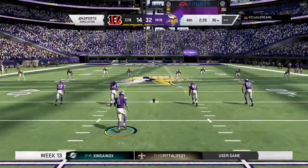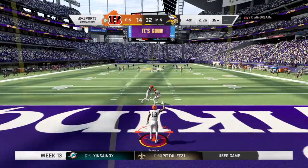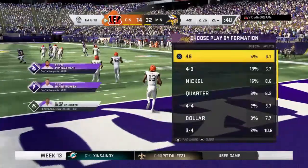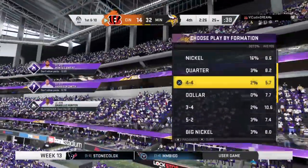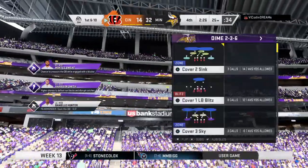Out is the kickoff unit as they run up and send this one away. Fair catch made at the 25-yard line. The Bengals take over 1st and 10 at their own 25-yard line.